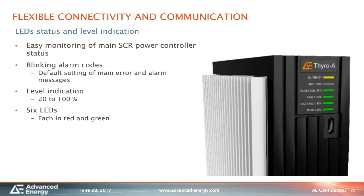Quite a nice improvement of the new Thyro-S and Thyro-A is the new LED signaling. There are now 6 LEDs in 2 colors, green and red, on each unit, as you can see on the picture. First of all, there's a level indication. Every LED has a certain percentage: 20, 40, 60, 80, and 100%. The output of the power controller is indicated on these LEDs. In the picture, you can see an indication of 80% output. But it's not only indicated in steps of 20%. For example, if the output goes down from 80% to 70%, the 80% LED will be just half on, so it will be darker than before. It's a smooth indication of the output, which can be really useful.